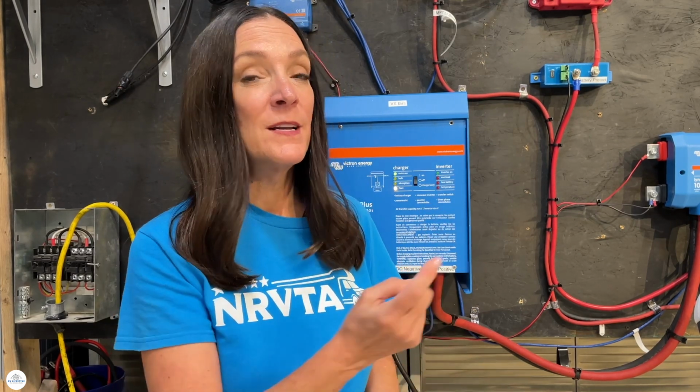And in fact, this one is also a combo. It's a charger and an inverter. You'll see this kind of setup sometimes too with a big bank of batteries and a solar setup so that people can run all or most of their 120 volt items.